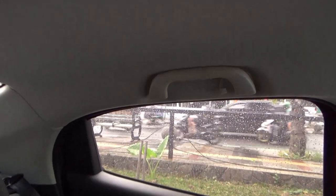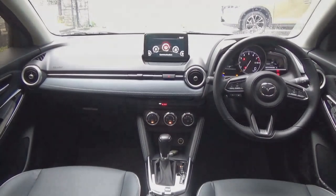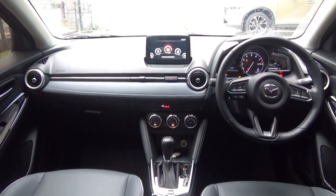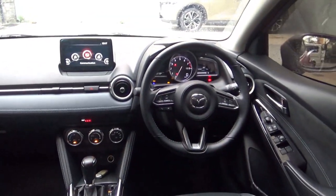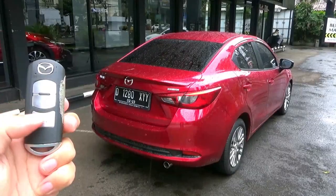Rear grip handles with hooks on each side. A long rear interior lamp. Now let's take a look at the boot. I don't want to go out in the rain.